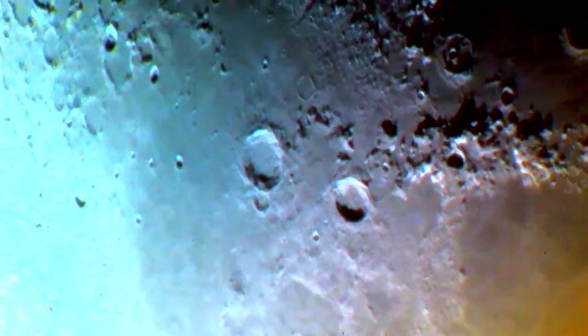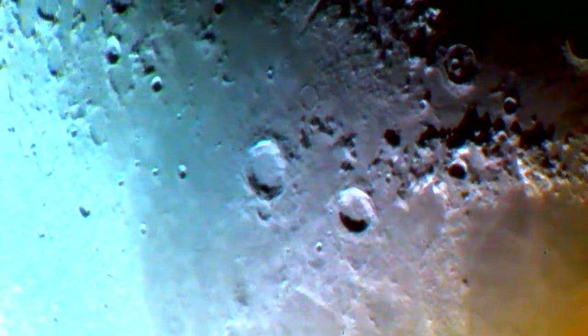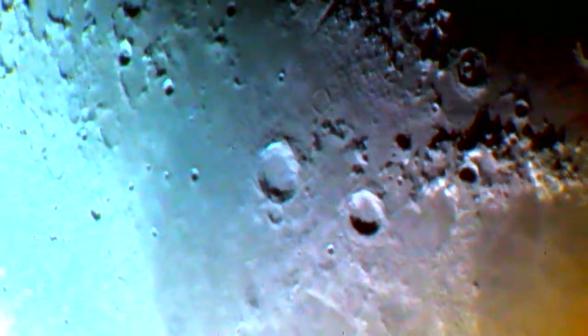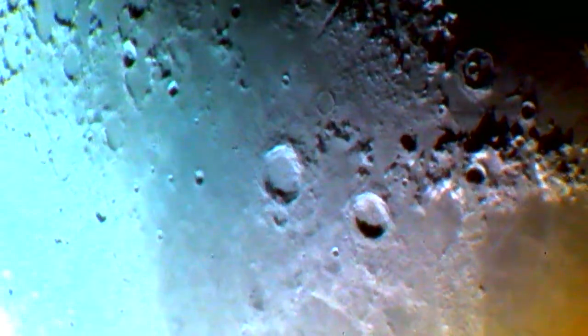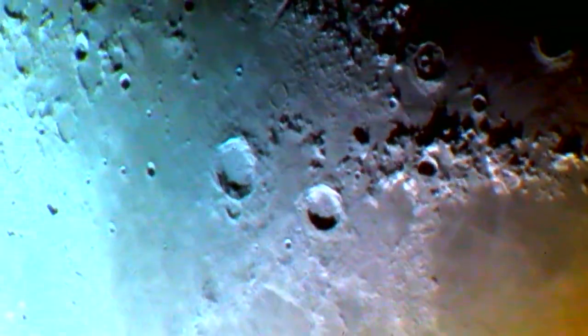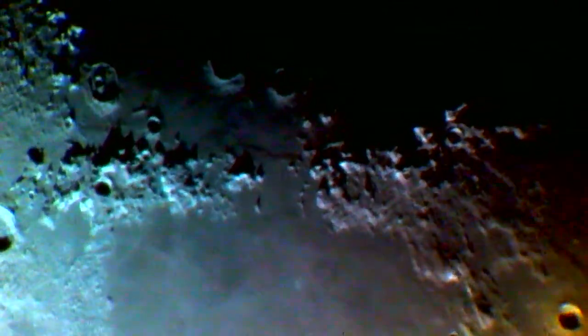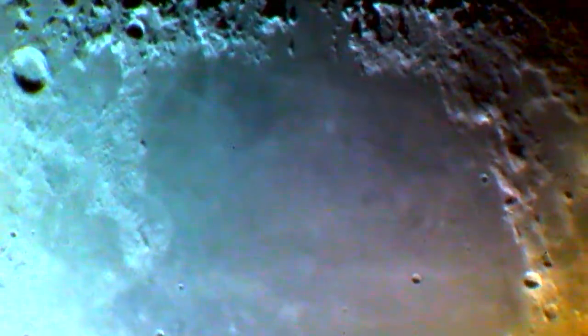Okay, all right. And that's Mare Serenitatis. The beginning of Mare Serenitatis is right there. Okay, there's the Alpine Valley. I'm just getting my bearings here. I want to go up, go through Mare Serenitatis, and then out over onto the floor in the center. And I believe there it is. I'm going to put it dead center. See, it's just a white patch. It does not look like a crater.